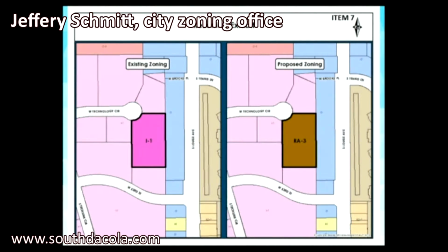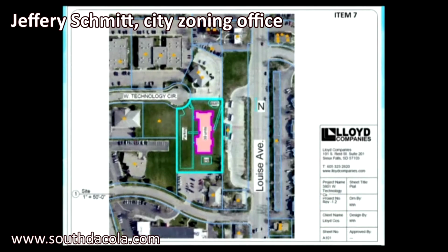The request is to rezone this I-1 site to RA3. RA3 would be allowing for residential apartments in this location. The proposal is for, I believe, just under 40 units or around 40 units of apartment zoning. 39 units with associated parking and the ability to use the transfer station for busing also at the end of this site. Staff comments were that there were no comments from water, police, sewer, fire, or zoning.